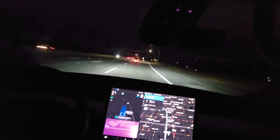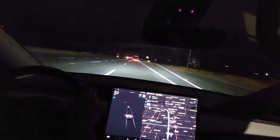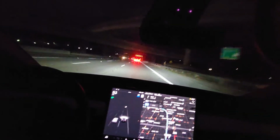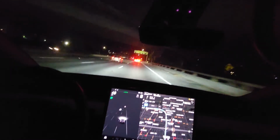Okay, so now it's changing lanes because these people are going too slow. But no, don't do that. That car's going too fast. You would have gotten rear-ended. Okay, turn off the cruise control, please.